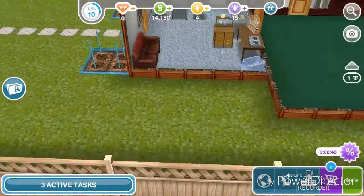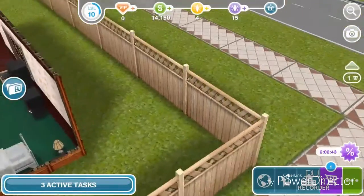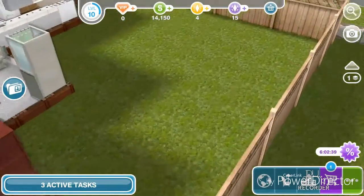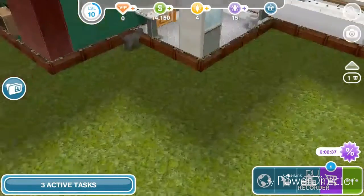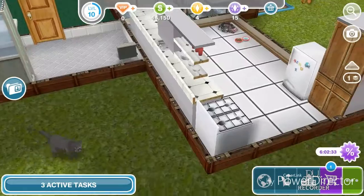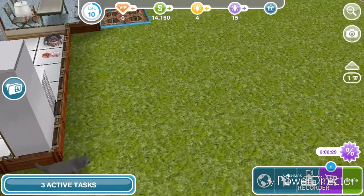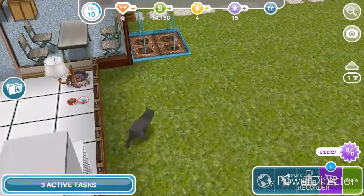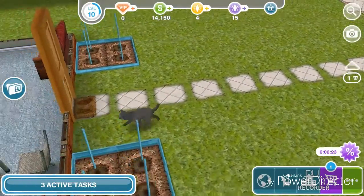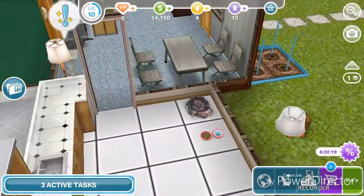Oh, gosh. I think I lost you. Where did you go? Why are you not going to eat? Going to eat now? Go eat. I think this neighborhood does not like stray cats. Good girl. Good boy. Good kitty.